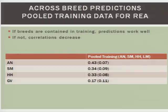Now, we do know, though, that if we pool breeds in our training data set, we can actually do okay and develop genomic predictors that are a bit more robust across breeds. Here what we have is pooling purebred animals in training data for ribeye area, and those breeds used in training were Angus, Simmental, Hereford, and Limousin. And you can see that the genetic correlations are fairly robust across breeds that were actually contained in training.